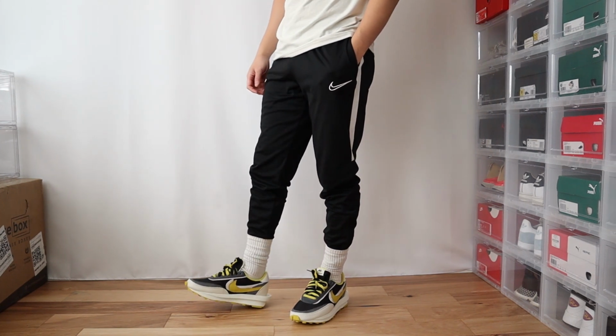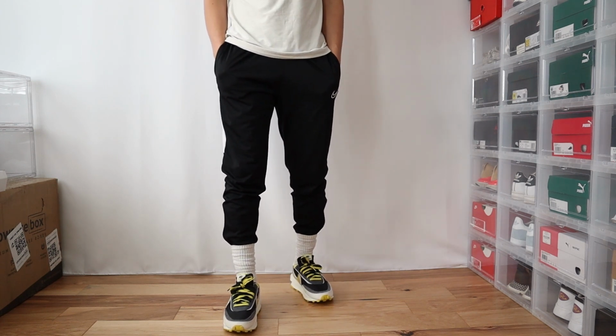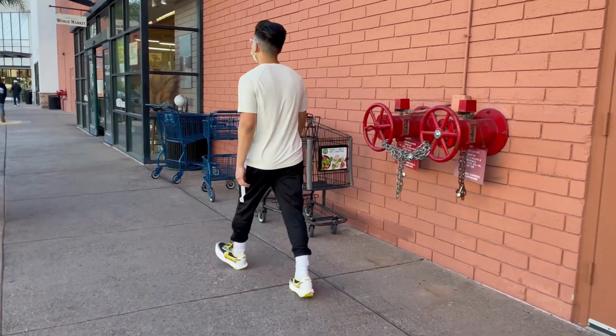I wanted the yellow to stand out on the shoes, so I went with a neutral top and a neutral bottom. This cream and this black tends to pair well with the other color palettes along the sneaker, but again, I wanted the yellow to stand out by itself. So this is a very simple fit that I would just wear for a quick errand or just on a very casual day out.